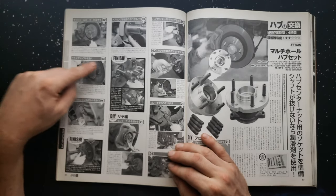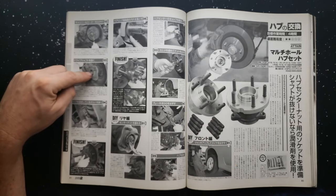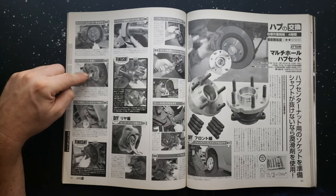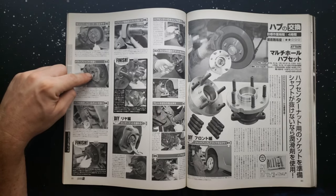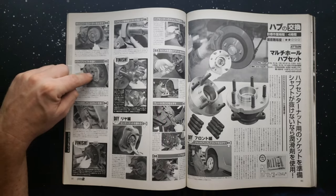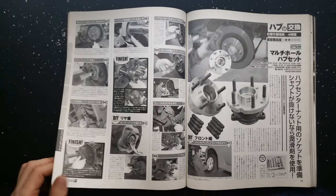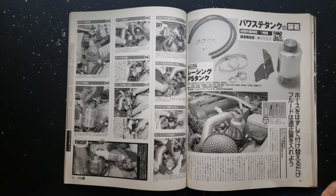Oh, because she's banging the drive shaft out. I see. Because this has got IRS. It doesn't have a solid rear axle. She's tapping this with a rubber hammer. I'm not sure I would do that because if you damage the drive shaft, you can have a bad time. I'd probably do it with a nut on the end and then smash the nut. Undo this, and then you should be able to pull the hub straight off, put the new hub on, away you go.